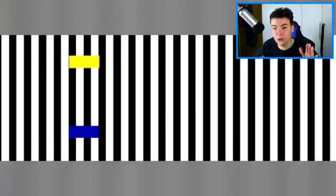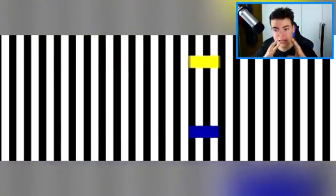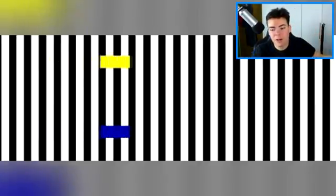Right, this one is so cool. It looks like they're moving one by one, but actually if you take away the white background, they're actually moving in line together. This one's so weird. I can't actually get my mind over that one.